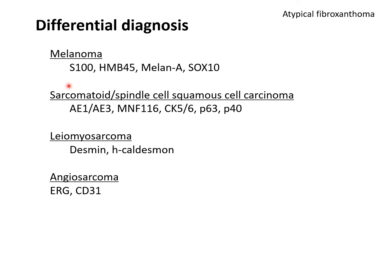So for melanoma, melanocytic markers are useful. We usually use S100 as an initial panel to study lesions that resemble AFX, but in some cases we may also use HMB45, Melan A, or SOX10. For the diagnosis of sarcomatoid squamous cell carcinoma, we should use keratin cocktails like AE1/AE3 and MNF116, but I find particularly useful cytokeratins 5 and 6, P63 or P40.